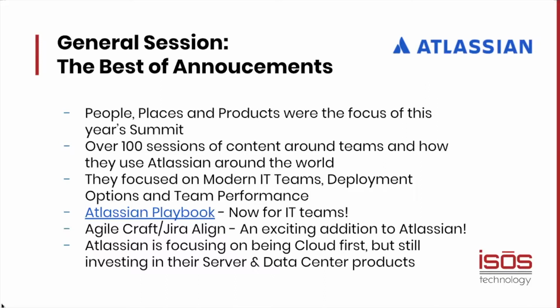The other one is Agile Craft, that is now Jira Align. Steve Elliott and his team of people were super enthusiastic during the keynote, and we're super excited to join the Atlassian family and bring a wonderful way for teams to have visibility across dozens of Jira projects and hundreds of teams across an enterprise. I don't want to give too much away here. My colleague Larry Cummings is going to go more in depth about Jira Align a little later in this webinar, but we at Isos are super excited about what Jira Align means for teams here in the near future.